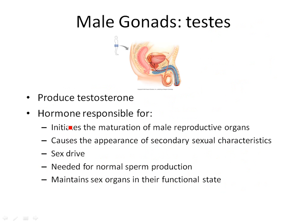Now, the male gonadal organs are the testes, and they produce testosterone. They are responsible for the maturation of the male reproductive organs, just like estrogen is for the females. They cause the appearance of secondary sex characteristics, sex drive, libido. You need them for normal sperm production, and they maintain the sex organs in a functional state. So testosterone for males, estrogen and progesterone for females.